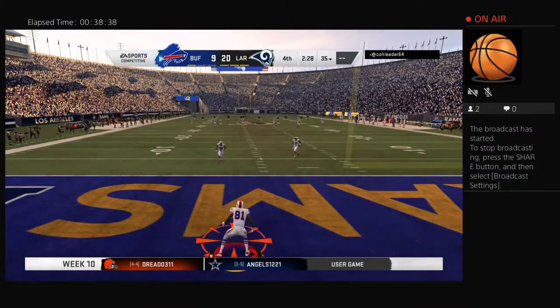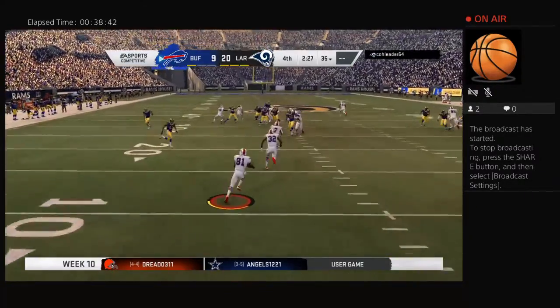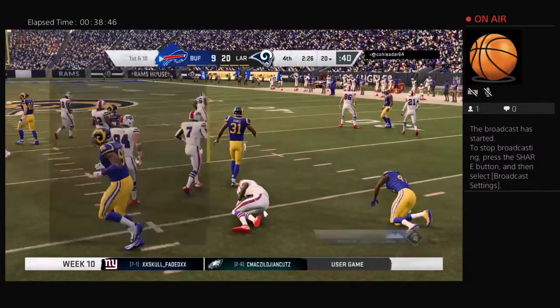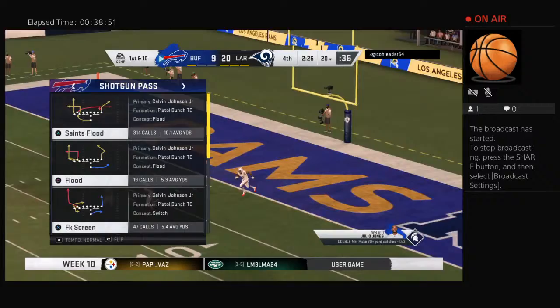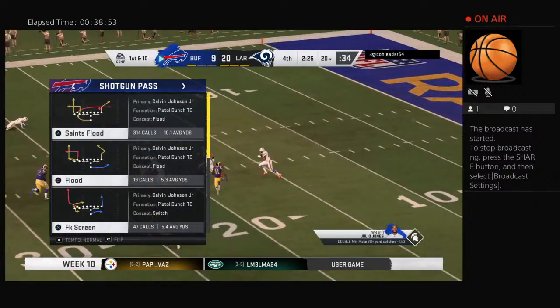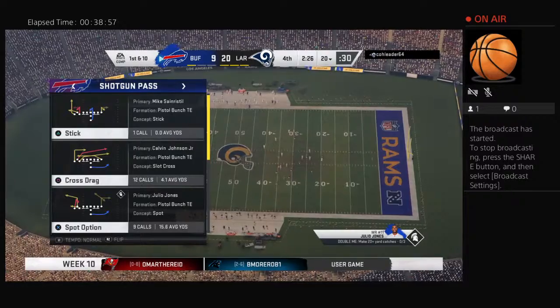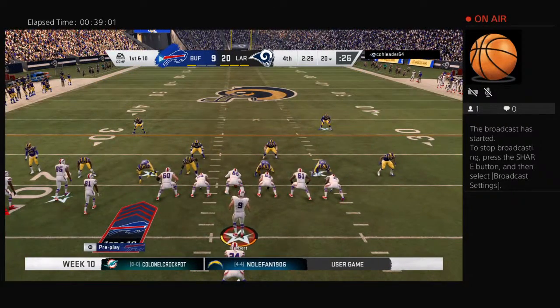And now the kick is away. This will be taken to the back of the end zone. And the decision to come out is going to cost him 5 as he's taken down right at the 20. Let's go. At their own 20-yard line. The Bills come to the line to start their next drive.